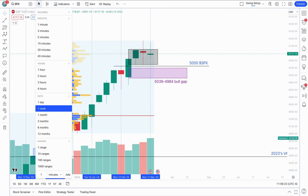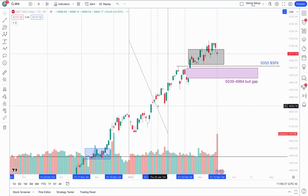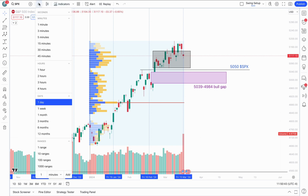Now, when we break it down to the daily time frame, we can see a balancing range has formed. And right now we are looking at a false breakout from last week. That is bearish, unless SPX sees a weekly close back above the 3 weeks ago high.